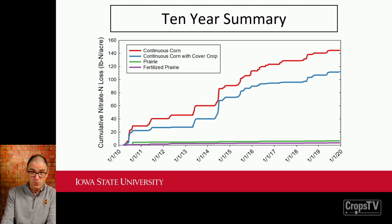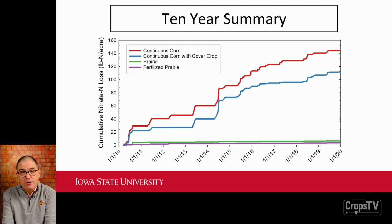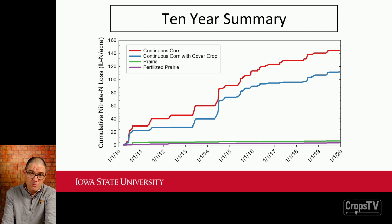What you'll see is when we have that continuous corn with cover crop, we reduce nitrate nitrogen loss from a little over 140 pounds per acre cumulative down to about 110. So about a 30-pound reduction when we use that cover crop, even within a continuous corn system. Now, when we had prairie, from the 2 different prairies, we lost about 5 to 8 pounds of nitrogen per acre cumulative over that 10-year period from 2010 through the end of 2019. So we had over 140 where we had continuous corn. We had 5 to 8 where we had the prairie.